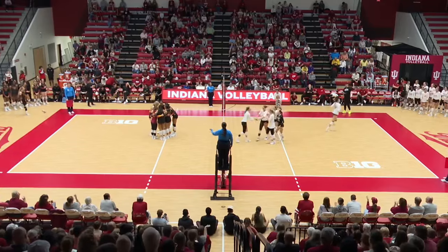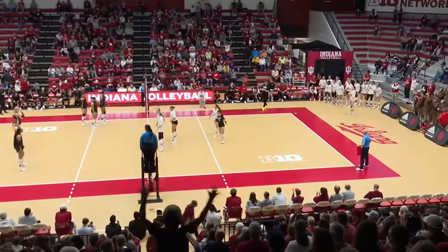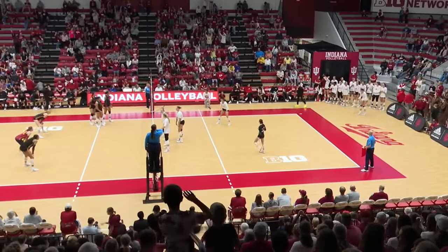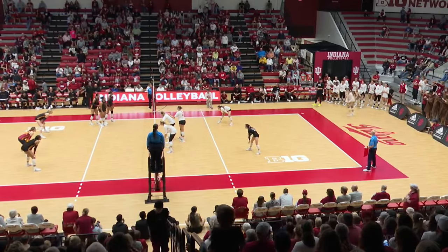an odd error there from USC. It's a point for IU, yeah. And it's listed as a service ace for Alonzo Corsellis. Well, there it is. I mean, there was really a lot of struggle to get that ball in the air, maybe some miscommunication on USC's part.